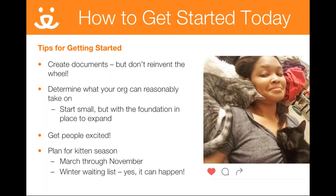So you do want to create these documents, but you also don't need to go crazy and create everything from scratch. We'll be sending out these materials to you after this webinar, so you can take a look. Feel free to copy and paste what you want. All of it is up for grabs. Just delete our name, stick your name on it if you'd like to, and therefore you have that ready to go.